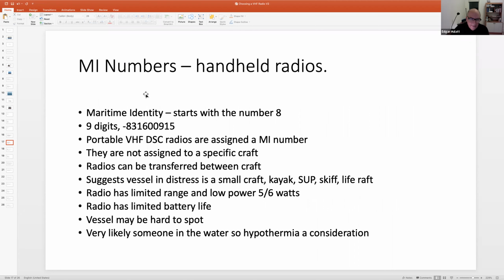So a VHF with digital selective calling gets an MI number, a maritime identity. It starts with the number 8, 9 digits, and the 8 designates it as a VHF radio. So portable VHF DSC radios are assigned an MI number. If you buy a radio, you have to apply for this number.